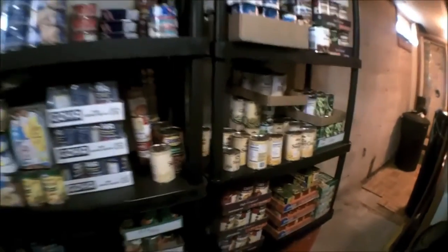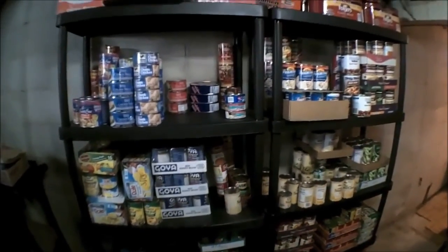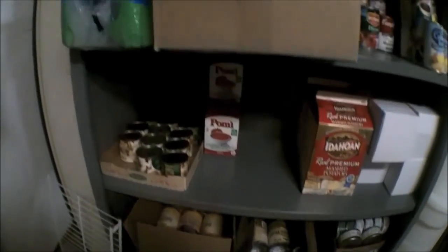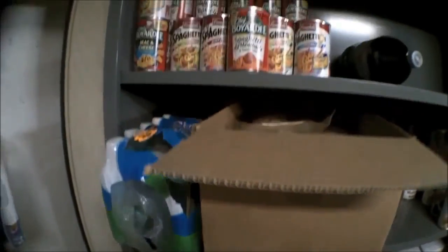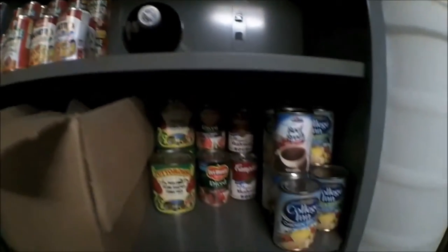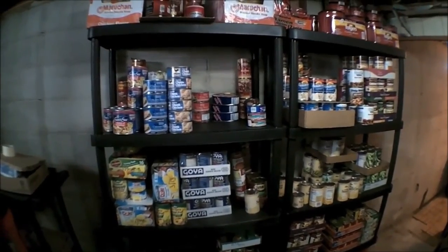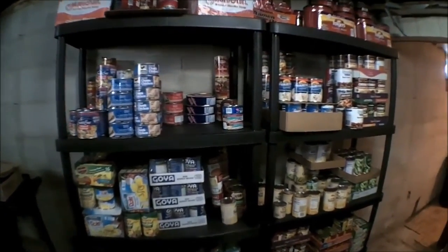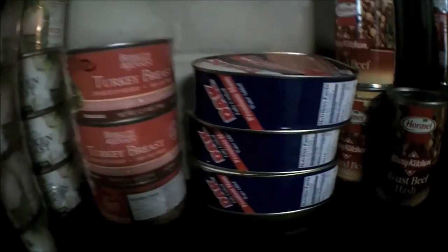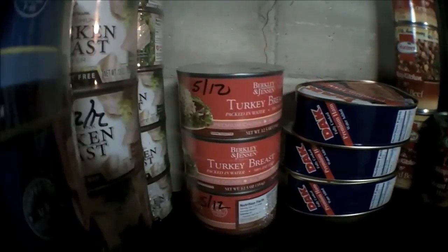So basically, if you come across a nice sale on something, absolutely, grab a case. Grab a case, throw it on the shelf. Every paycheck I try to put between $20 and $50 aside and just grab something. Nice. Grab extra shelves, a case of luncheon meat, a case of stews, 2 or 3 cans of coffee, and then the next payday you get something else.